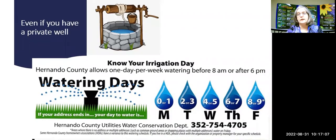Speaking of watering days, here are the watering days here in Hernando County. One of the biggest misconceptions is that if you have a private well, you can water as much as you want. That is not true. If you have a private well simply for irrigation, you still have to follow these watering restrictions. If you have an irrigation well that pulls water from a surface water near you, such as a lake or a creek or whatever, these watering restrictions still apply to you. The only question you need to ask yourself is, do I live in Hernando County? Then yes, these watering restrictions apply to you.